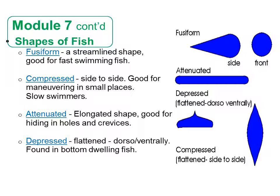Shapes of fish. Fusiform is just a streamlined shape that's for fast swimming. Compressed means it's squished in from side to side. So that's good for getting in between the crevices of a rock or things like that. They're not fast swimmers, but they can wiggle well. Attenuated is basically like an eel, an elongated shape that's really good for getting into holes. And then depressed is flattened from top to bottom. So compressed is from side to side, and depressed is from top to bottom. Those are usually bottom dwelling fish, they hang out on the bottom.